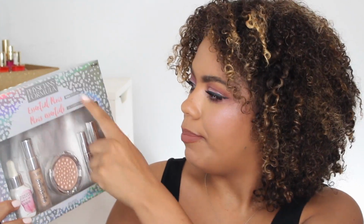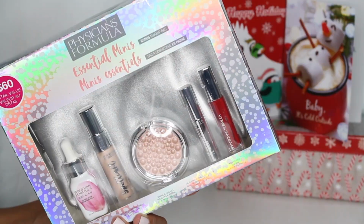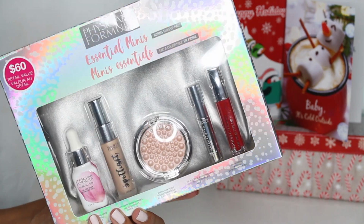but you could easily split them up too to give to friends. And then there's also this Essentials mini kit with a bonus makeup bag, so you can see there's like a silver makeup bag behind there. And I covered a lot of these products in my new Physicians Formula for 2018 video, so I'll link that down below. So I think this is a really great kit. You're getting some nice basics in here and a fun lip. It has a $60 retail value, and this one has also a $60 retail value.